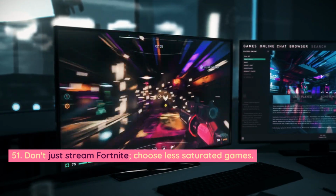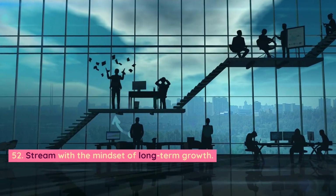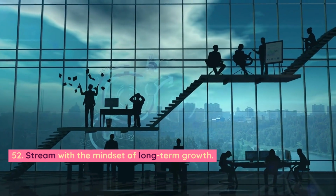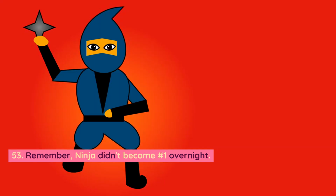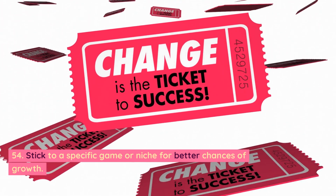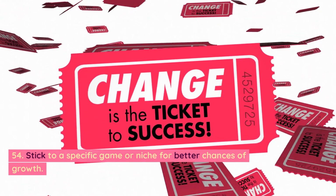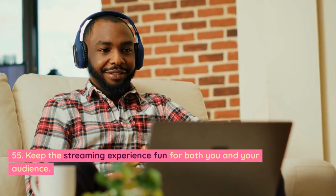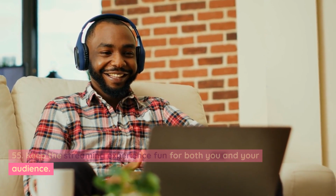51. Don't just stream Fortnite. Choose less saturated games. 52. Stream with the mindset of long-term growth. 53. Remember, Ninja didn't become one overnight. 54. Stick to a specific game or niche for better chances of growth. 55. Keep the streaming experience fun for both you and your audience.